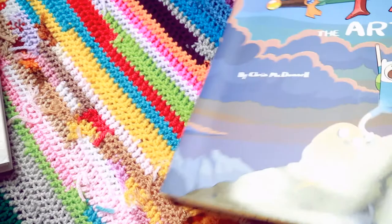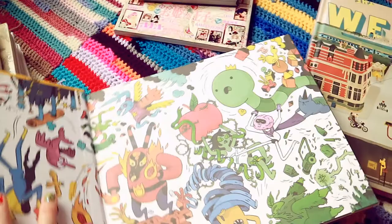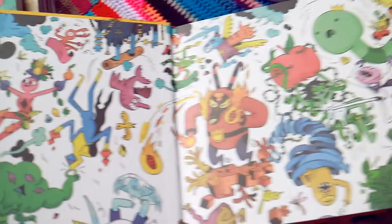Books are so hefty. Here's the Adventure Time Art of Ooo book. Get my strap out of the way. Which is really cool. Again, look at these end papers. Oh, I love it. I love a nice book. Sorry to yawn. Okay, I don't think I'll be able to flip this.